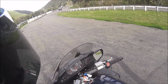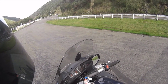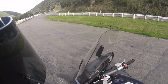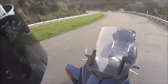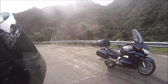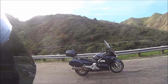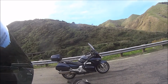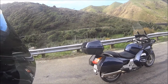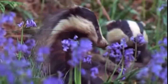The difference in screen height is quite significant. So we'll put that all the way up and step back and have a look. I think that looks extremely ugly with the visor up from the front and from the side, but clearly the wind would be deflected right over the pillion passenger, which is really handy, especially if it starts raining.